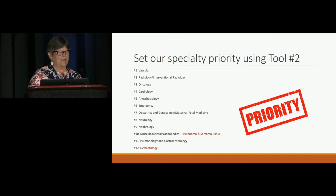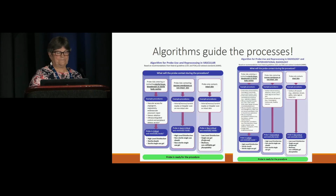OB/GYN, we've done a lot, and it's mostly endocavitary, but we know we've got some opportunity beyond that application. Neurology, nephrology, those are two smaller ones. We added to the musculoskeletal orthopedics our melanoma and sarcoma clinic, and we really haven't thoroughly explored it, but we wanted to be sure they were included, and this is the arena they fit into. Pulmonology and gastroenterology combined, and then finally we added dermatology.